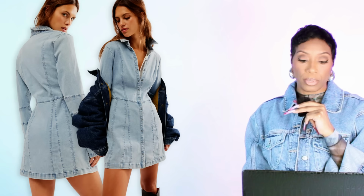So Free People has this Thea denim mini dress for $148. Comes in sizes extra small to extra large, and they have different washes of the denim, from light wash all the way to dark wash. So we like this, we like this, we like this. It's definitely gonna work. Ooh, baby, with them boots and that blazer.